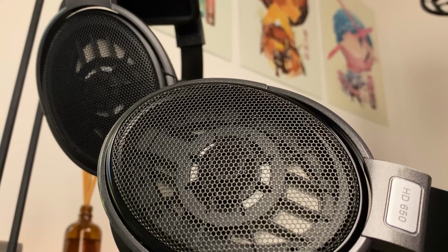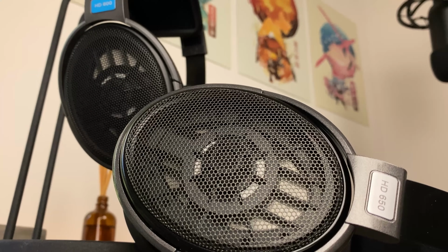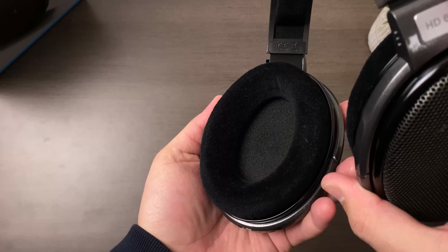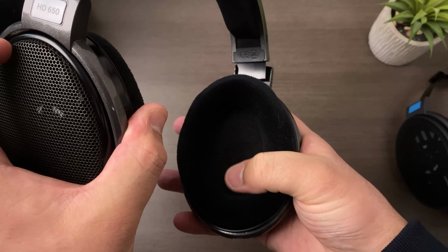Thanks to the mostly plastic construction, these headphones are extremely light at only 260 grams. They never feel like they are weighing down on your head. The pads may look a little shallow, but I never really felt as though my ears came in contact with the driver, and they do actually provide a fair bit of room for your ears to fit in.